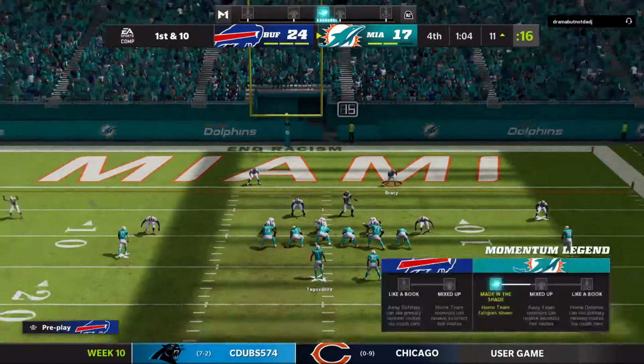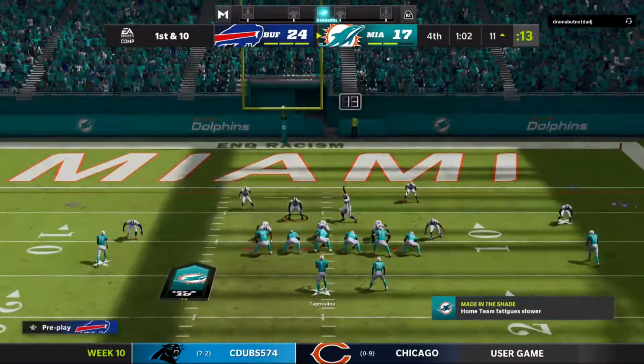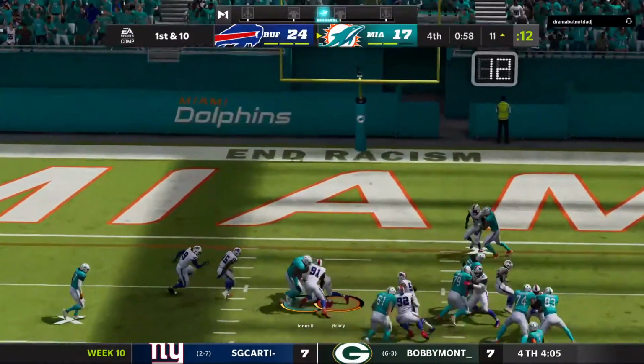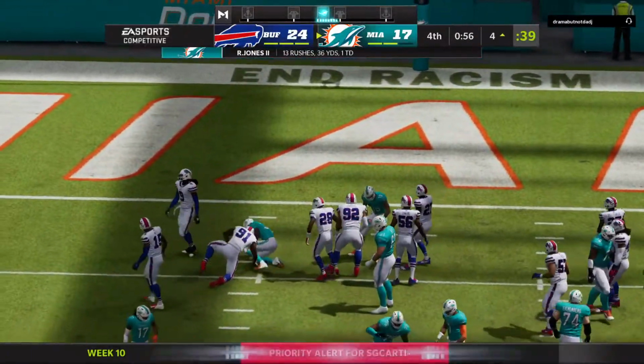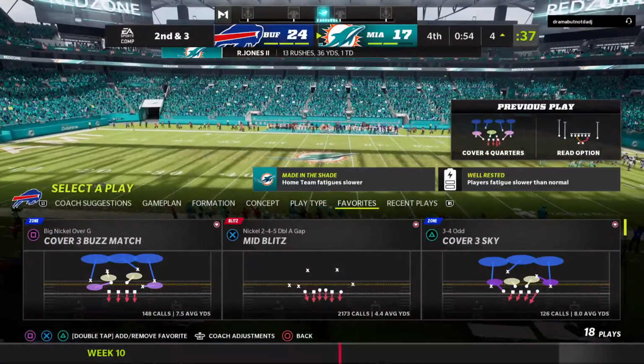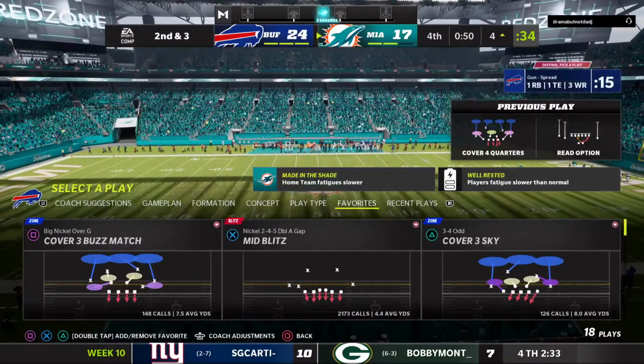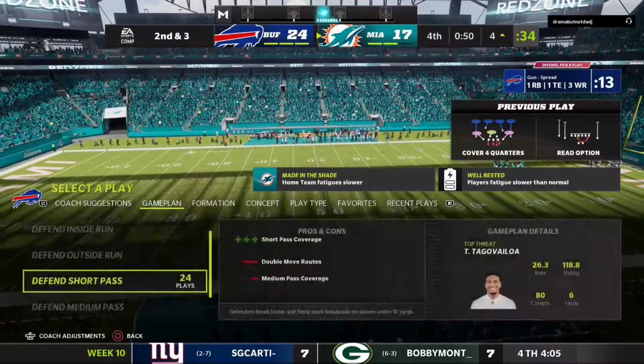So how about this for field position after the big play? Inside the 15 now as they come up on 1st and 10. Off the option, it's Jones. And able to get him inside the 5 here, just inside the 5 to about the 4. 7 yards on the pickup there, and it'll leave him with a 2nd and 3.